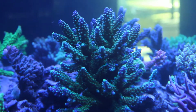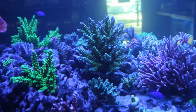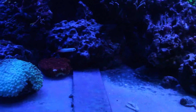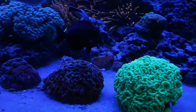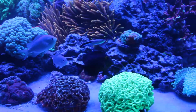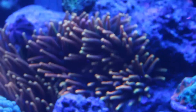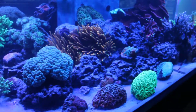I spent a lot more time looking at this tank than I did filming, and I know a lot of fish store videos, people tend to go too fast and it's a little bit of a mess. I'm certainly guilty of that as well, but this is also the first time I've been in a reef shop in more than 6 months, so I was just happy to look around and actually talk to people in person about reefs, which is not something I get a chance to do very often.